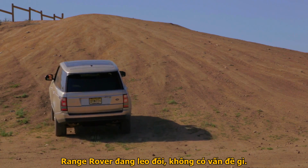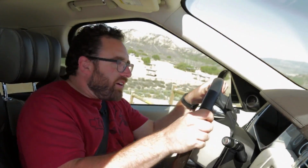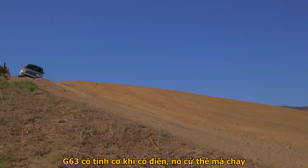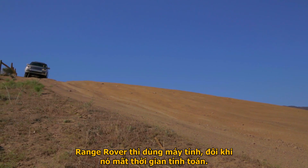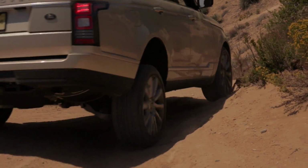Here we are bounding up a hill, no problem whatsoever, especially because we're in low gears. And again, we're experiencing full wheel articulation here. One of the differences might be that since the G is so mechanical, it just kind of goes, whereas in the Range Rover, the computer is thinking a little bit.